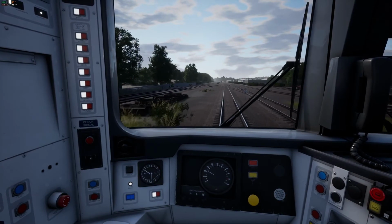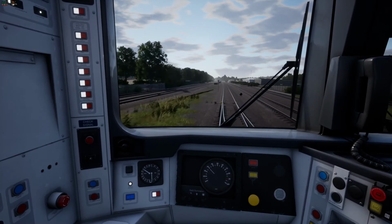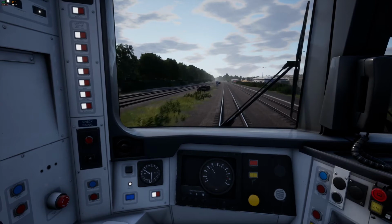Departing from Maidenhead, we have around 7 miles to our next stop, Twyford. Our current permitted speed will now be increasing at the speed board back up to 90 miles per hour.